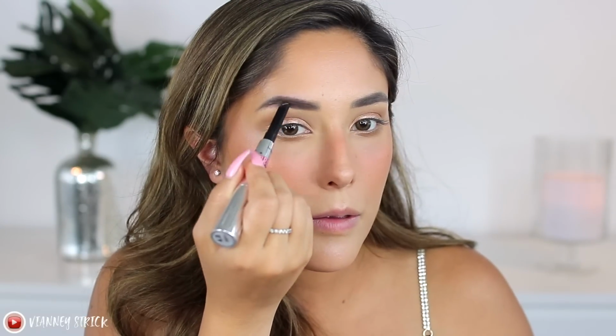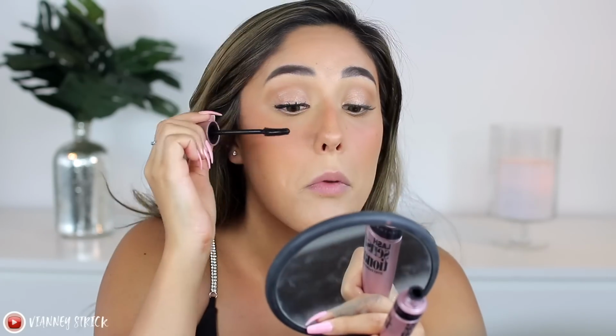I'm quickly just gonna finish my eyebrows real fast. I'm gonna be using the Benefit Brow Styler in the shade 4.5. Moving right along to eyeliner, I will be using the Maybelline Hyper Easy Liner just to do a thin line. And then for mascara, I'm actually going to be doing 2 coats of the Maybelline Lash Sensational Mascara.